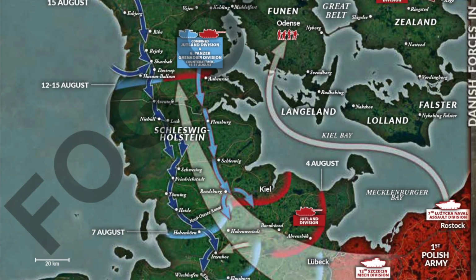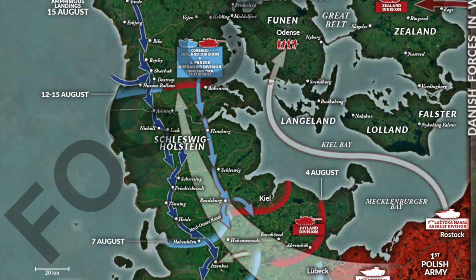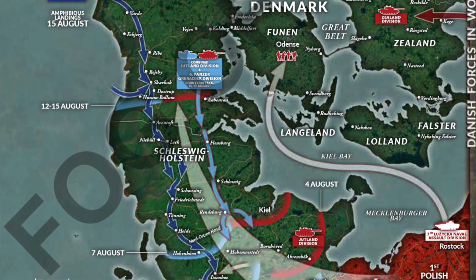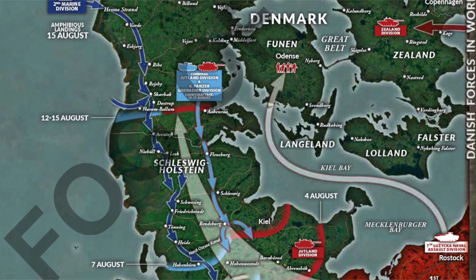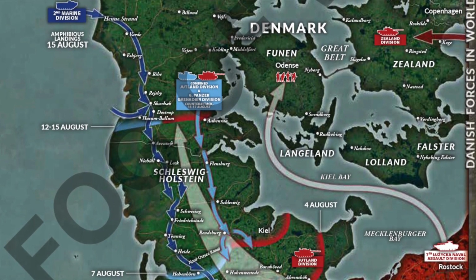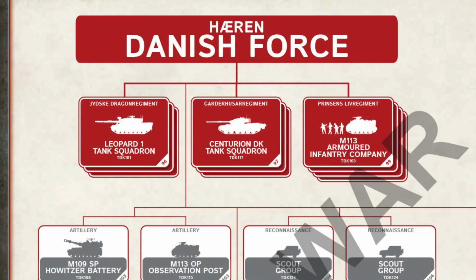This brings us to Denmark. The narrative has the Soviets advancing into Denmark, breaking through Danish forces in Schleswig-Holstein and advancing towards Jutland. The Danes are supported by the West Germans from the west and a US Marine Division amphibious landing force in the north. Here's the Danish formations diagram.